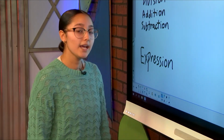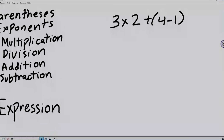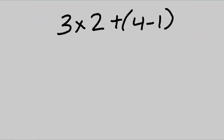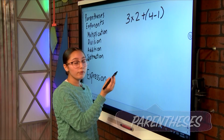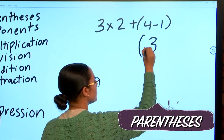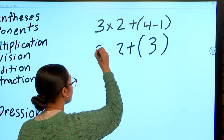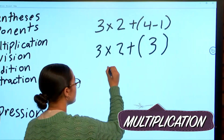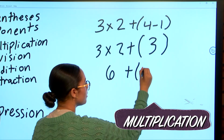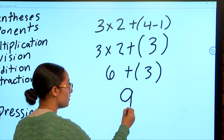Hi, my name is Miley, and today I will be showing you how to do order of operations. The easiest way I do order of operations is PEMDAS. I have written out an expression right here that I will be helping you do just to get a basis of knowing how to do order of operations. So, the first thing we do is start with parentheses. So, we will rewrite our expression. Then, we will do multiplication since it's the next step in PEMDAS. Then, since we have a simplified expression, the answer will be 9.